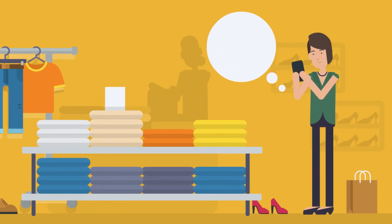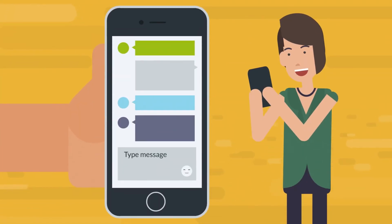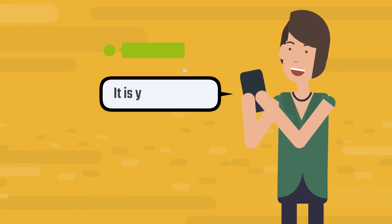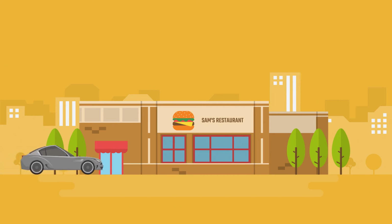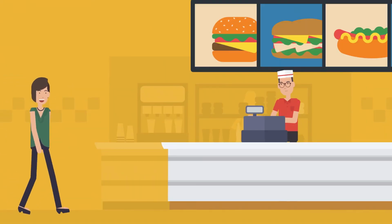Tokenly allows them to view their position in the queue whenever they want, so they know to show up right when you're ready for them. It also provides a built-in messenger platform in case your customers have any questions, and it automatically sends reminders when an order or service is almost ready. Tokenly increases productivity and provides an amazing customer experience, giving your business a competitive advantage.